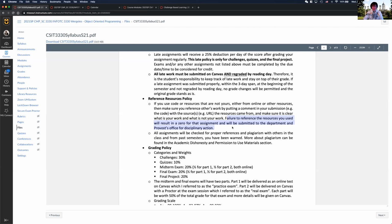I want you to use references. I want you to use online code. If you're coming from 2050, 1050, they probably told you to build everything from scratch. That's not how we do things here. We want to be like the industry. So I want you to use APIs. I want you to use libraries. I want you to use online resources. Just make sure you reference them.